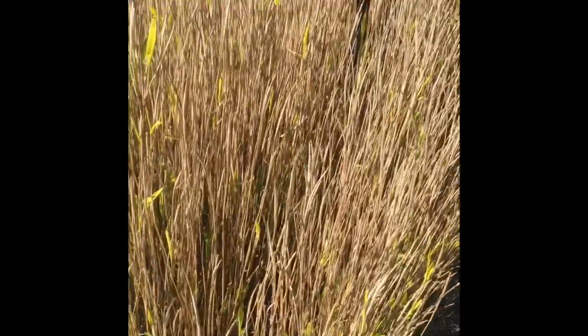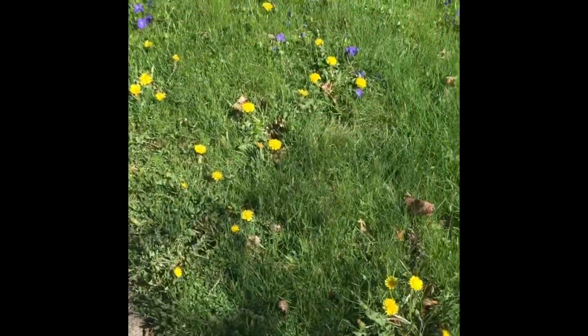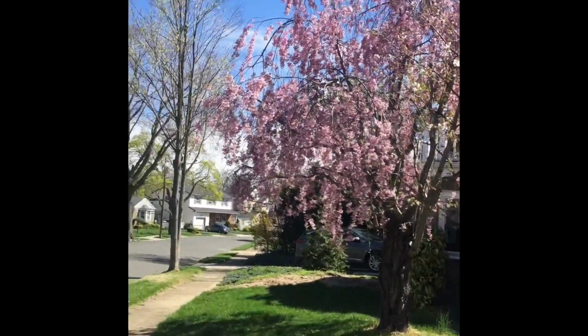It actually is bamboo growing. It's a big barrier of bamboo. Up, and look here. We have some brown leaves. Brown leaves, which were on our list. Look at that. There's some brown leaves. Oh, and here's some dandelions and purple flowers. Right? See a nice, pretty pink flowering tree.